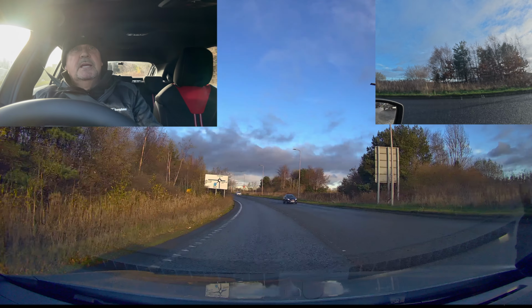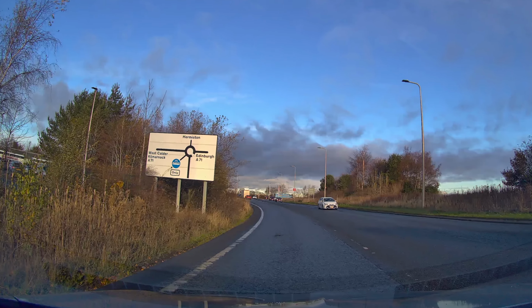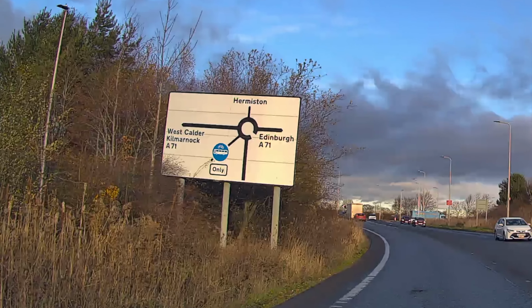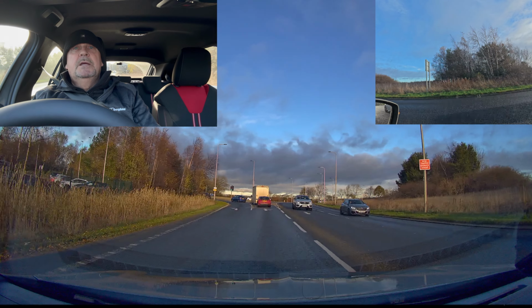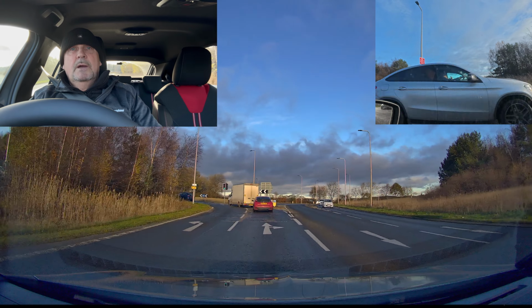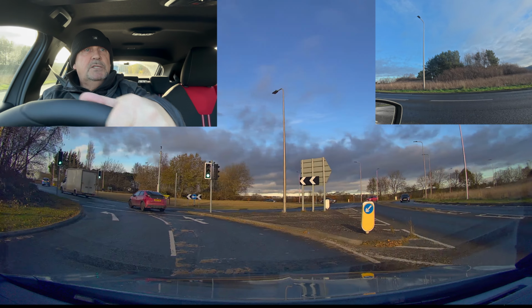So it's the 3rd exit because we don't count the blue circle route. So I'm going to check my interior and right mirror now, signalling right now. I'm just braking gently. I don't want to go up there and stop. I can keep behind these cars. I'm using my left hand to stretch and pull.